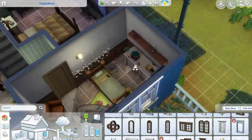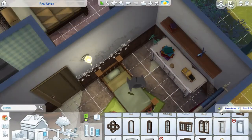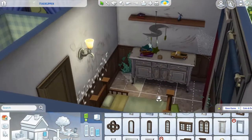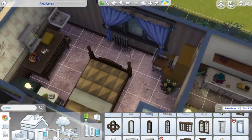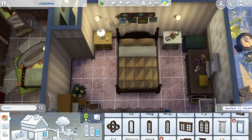See, people are so good at building. I'm just like, oh my god, why can I not build like this? But yeah, let's go into the next room, because that room was like, yikes.